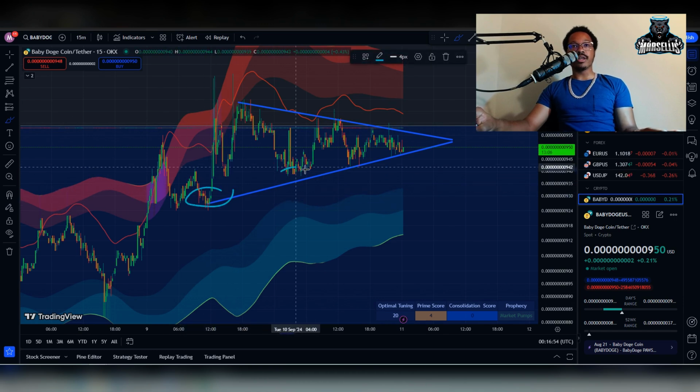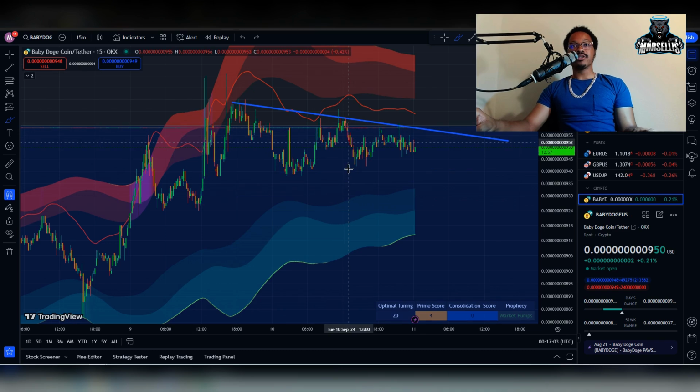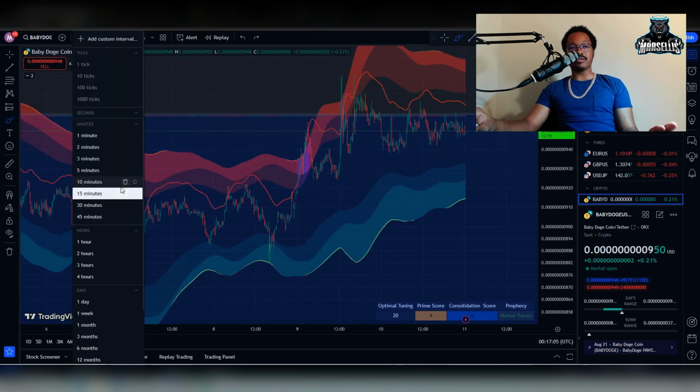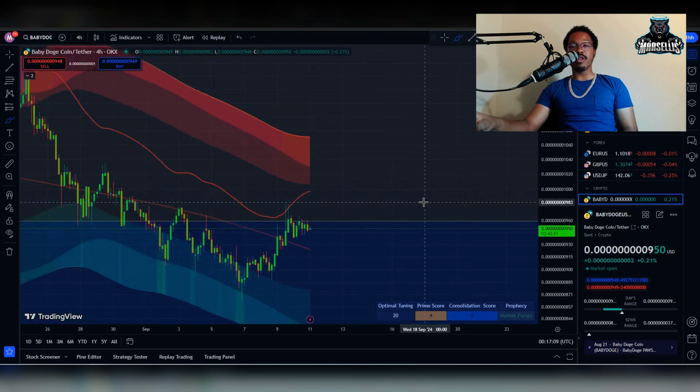And then we're getting, as you can see up here, lower highs. So it's really squeezing in there, and this is a good textbook pattern to look at. So that's just a little bit of our technicals. I just wanted to show that because it's very important for the people who like to trade Baby Doge.